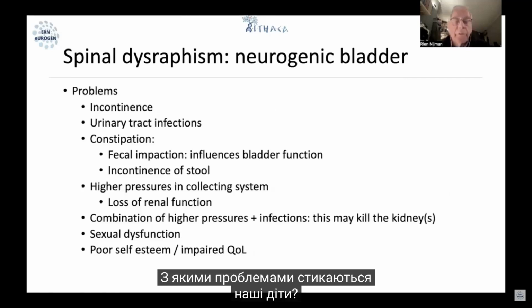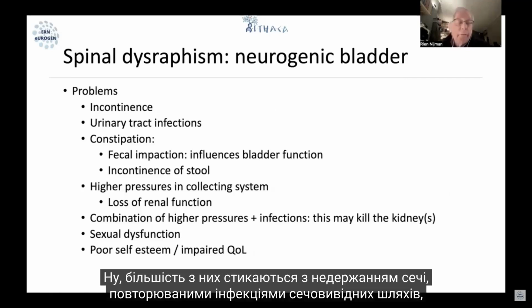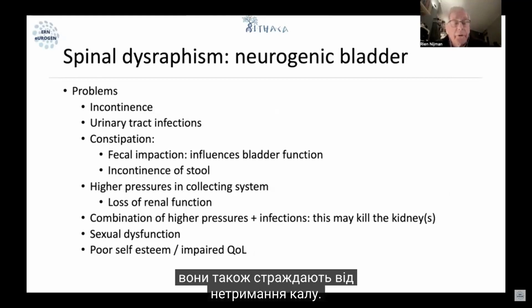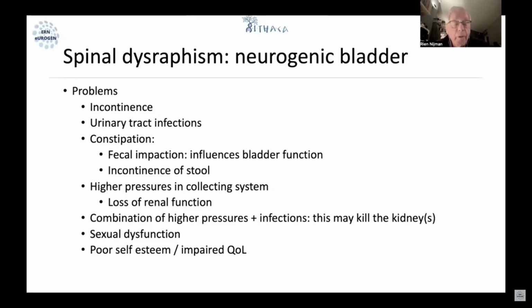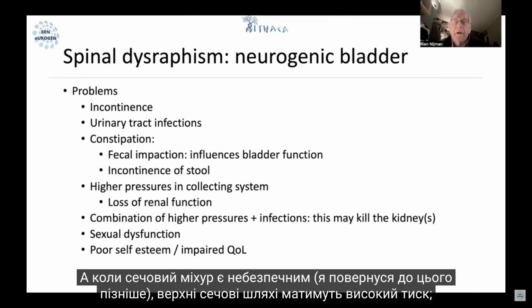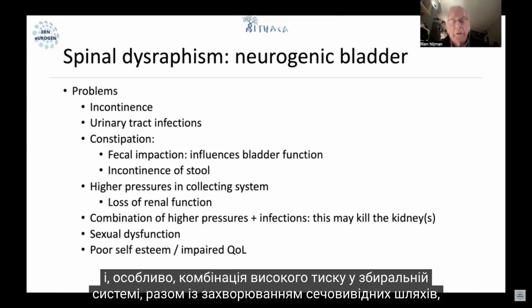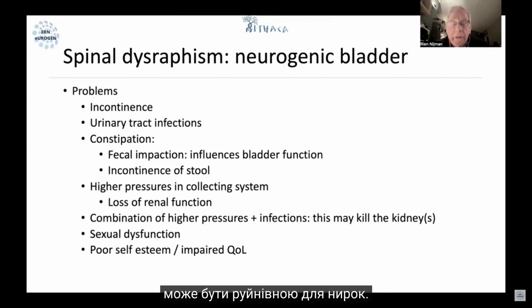What are the problems that our children suffer from? Most of them have urinary incontinence, recurrent urinary tract infections, and constipation, also very important. You have to realize that impaction of feces will influence bladder function. They also suffer from incontinence of stool. When the bladder has a hostile character, I will come back to that later on, the collecting system will have high pressures. That automatically will lead to a loss of renal function after some time. Especially the combination of high pressures in the collecting system with urinary tract infections may be devastating for the kidneys.